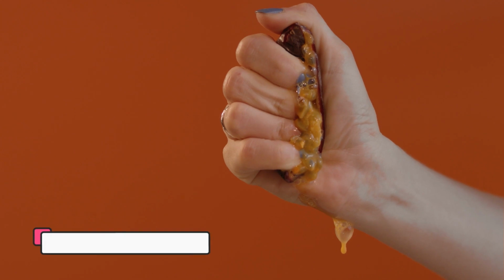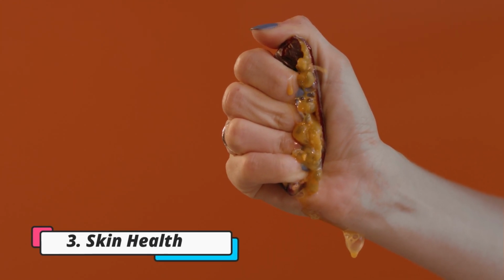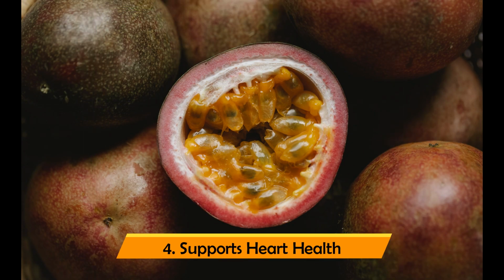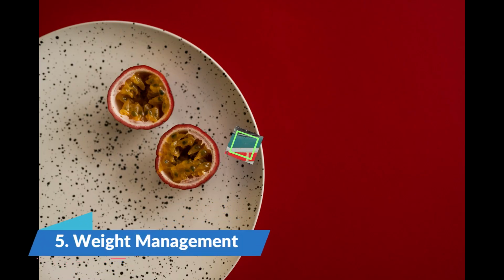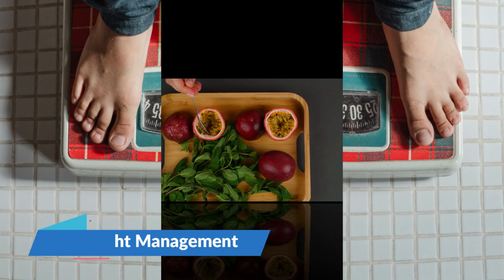The antioxidants in passion fruit are great for your skin, helping combat free radicals and keeping your skin looking youthful and radiant. The potassium in passion fruit is excellent for heart health. It helps regulate blood pressure and reduce the risk of heart diseases. The dietary fiber in passion fruit can help you feel full for longer, making it a great snack for those looking to manage their weight.